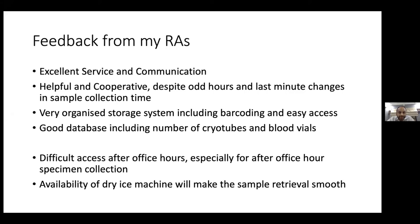They're very helpful and cooperative. I think this applies to Encik Syafiq. And this is despite the odd hours and last minute changes in sample collection time. They've got a very organized storage system, including barcoding and easy access. This is to answer Prof. YK's question, because the barcoding actually makes a big difference in making sure we don't mistake samples or misplace samples, or even within the same box, we can misplace and misread samples. They've got a very good database, including the number of cryotubes and blood vials left within that specific sample.